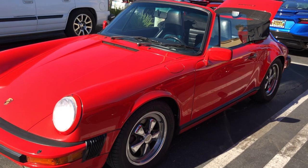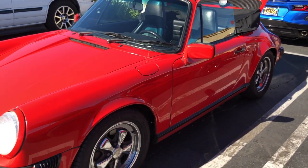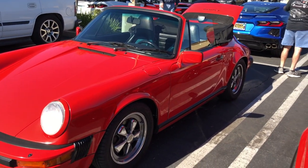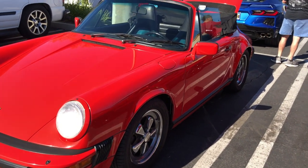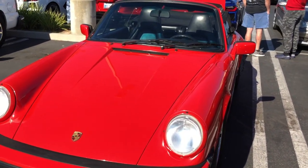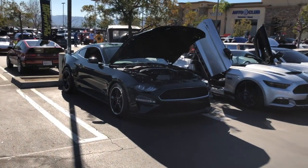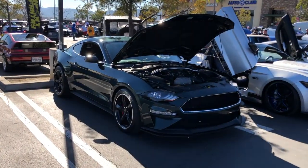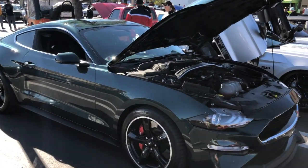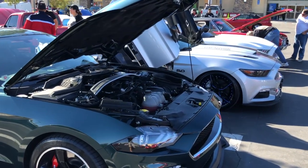Carrera. Beauty. I'm a Porsche guy when it comes to this era of Porsche. These are, to me, what I remember as Porsche growing up. So absolutely beautiful. Coming back over here, we got a little bit more of the Mustang crew. I'm seeing a little bit of remnants of Ruby here, Mustang Hunter.